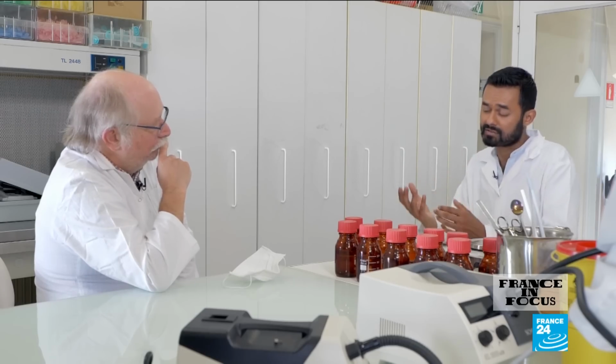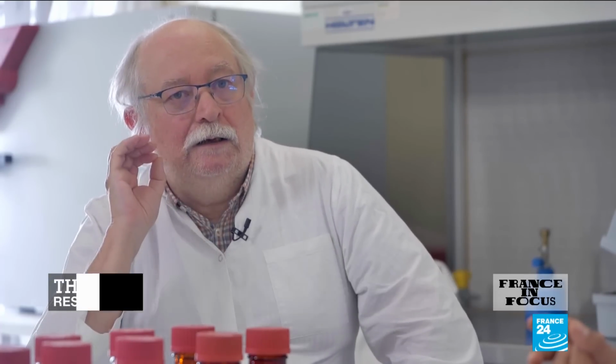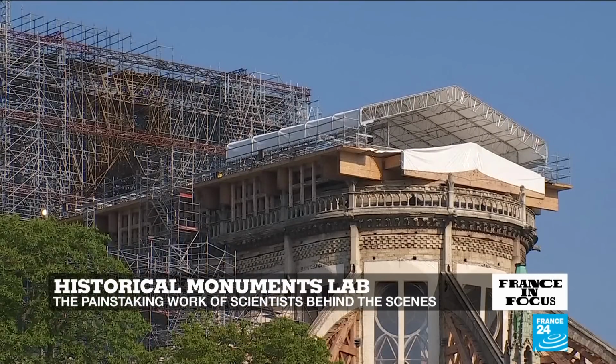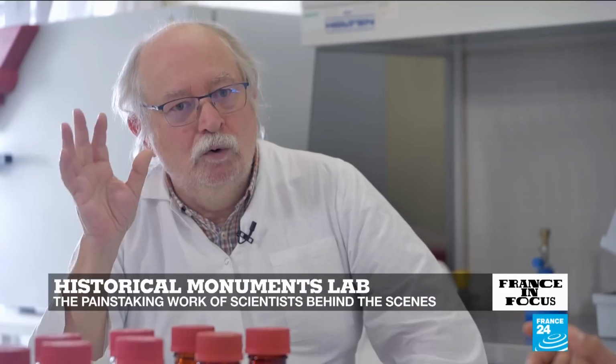So we know how things survived the fire. Do we know what caused the fire? No, not at all, because the investigation is still ongoing. And the police haven't finished their investigation because some parts at the top of the building can't be reached. All they've been able to work with for now is what fell into the cathedral.